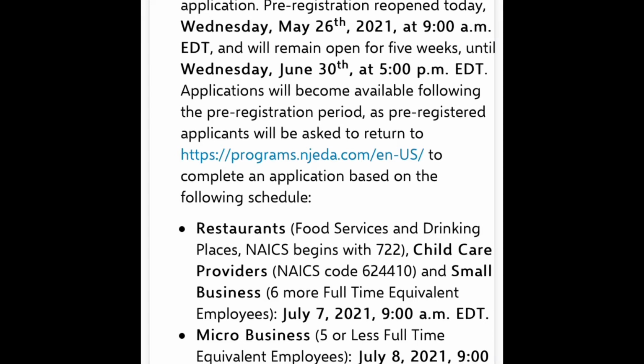The applications will become available following the pre-registration period, as pre-registered applicants will be asked to return to complete an application based on the following schedule. If you're a restaurant, a child care provider, or a small business with 6 or more full-time equivalent employees, you can begin applying July 7th. But you need to pre-register in order to get that application.